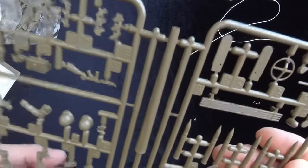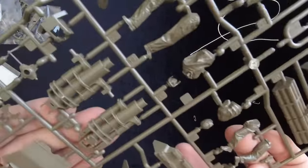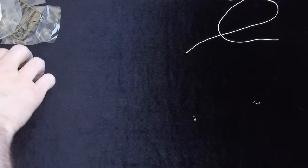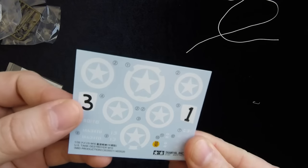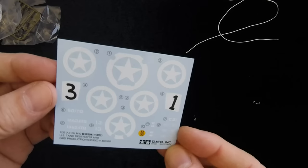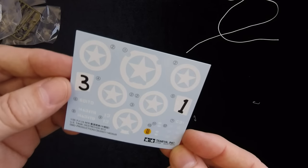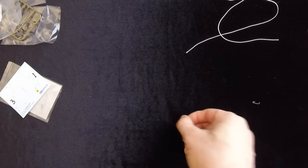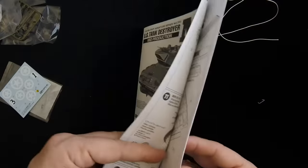Little submachine gun there, Tommy gun. And all right, so the decals, again, we pretty much know what they're going to be on here, but take a look. There's some cutouts for the various hull pieces that are on the front of the hull. Yeah, so it's 13, and then this one was 31, I guess. Interesting, just irony there.